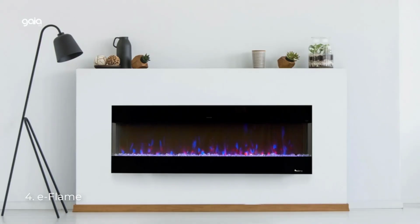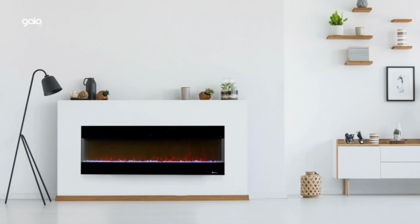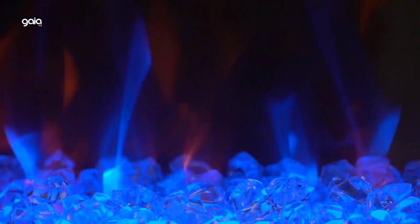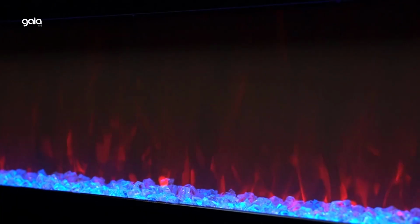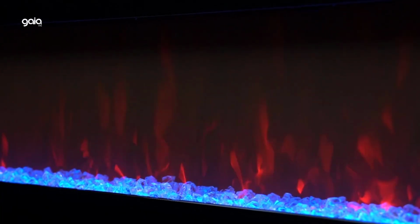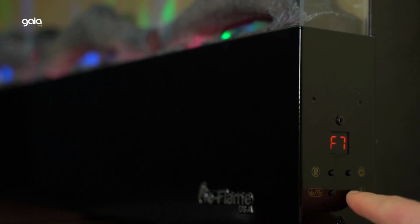Number 4. E-flame. Design. The modern design highlights the realistic wood burning and flame effect. Safe for hanging on the wall or in a recessed wall space. Perfect for your guest room, basement, garage, apartment, office, or motorhome, RV. Features: fan-forced heater with timer and digital settings. Enjoy the flames using the no heat option. Charcoal logs or glass crystals options.